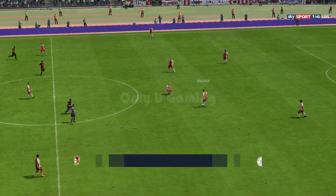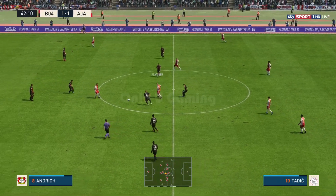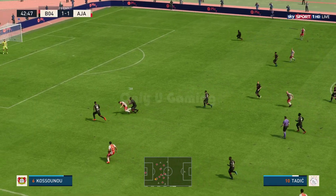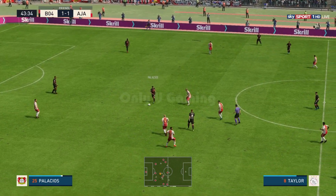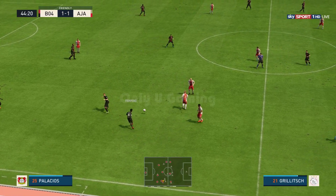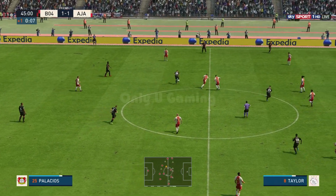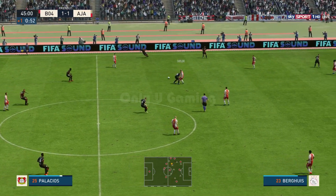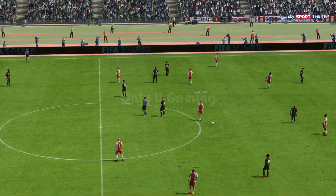So underway again, following the goal that made things level. Well, he stopped them in their tracks. Andri. Jeremy Frimpong. Palacios on the ball. The referee has decided there will be just 1 minute of added time. And there it is, the half-time whistle.